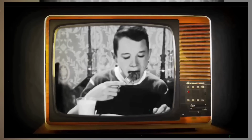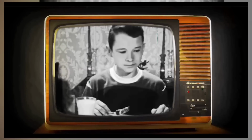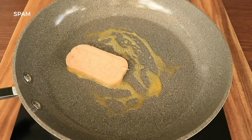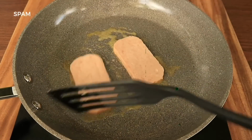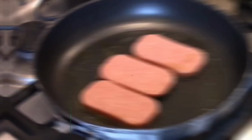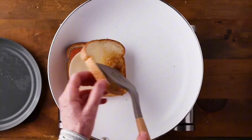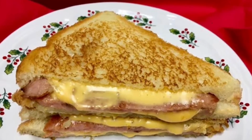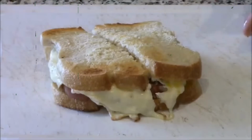Children often enjoyed the uniform texture and familiar salty flavor, finding comfort in its consistency. Some households fried the Spam before adding it to sandwiches, creating a warm meal that would cool to room temperature by lunchtime, the rendered fat adding additional flavor. At community picnics, these sandwiches represented practical American ingenuity, transforming shelf-stable ingredients into satisfying meals that could feed crowds affordably.